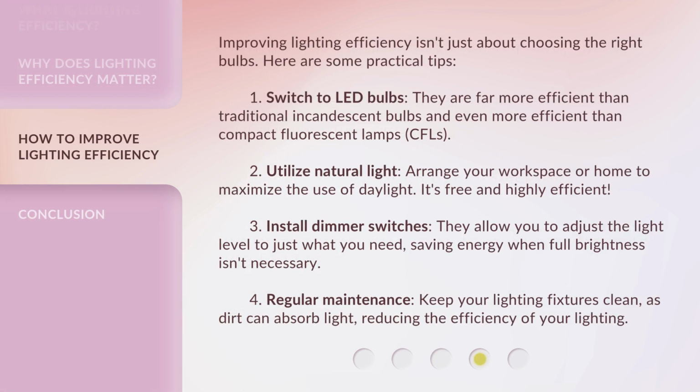Improving lighting efficiency isn't just about choosing the right bulbs. Here are some practical tips. 1. Switch to LED bulbs. They are far more efficient than traditional incandescent bulbs and even more efficient than compact fluorescent lamps, CFLs.